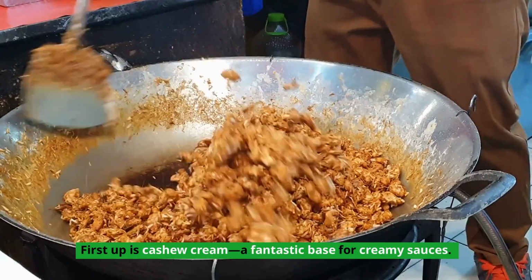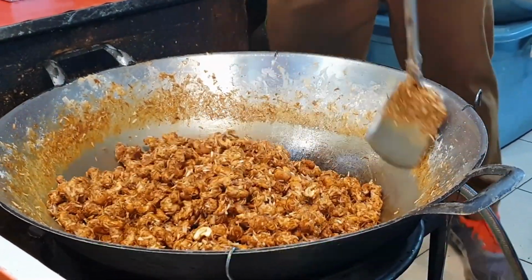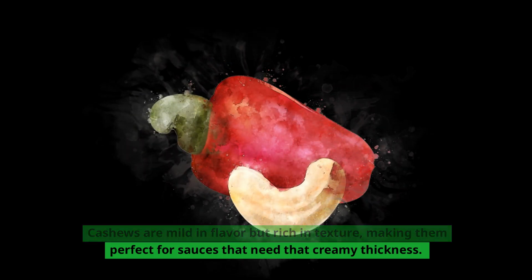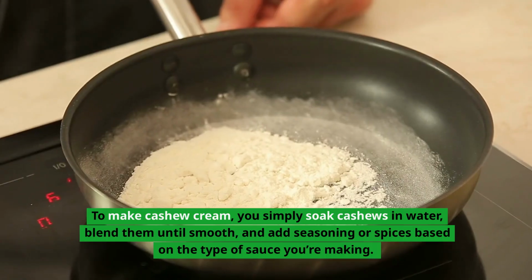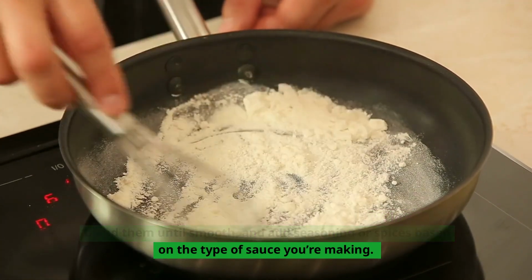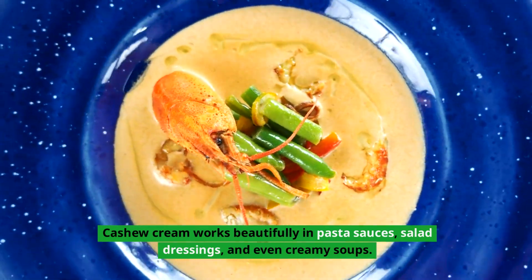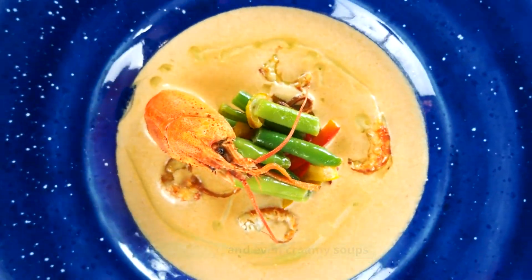Cashew cream. First up is cashew cream, a fantastic base for creamy sauces. Cashews are mild in flavor but rich in texture, making them perfect for sauces that need that creamy thickness. To make cashew cream, you simply soak cashews in water, blend them until smooth, and add seasoning or spices based on the type of sauce you're making. Cashew cream works beautifully in pasta sauces, salad dressings, and even creamy soups.